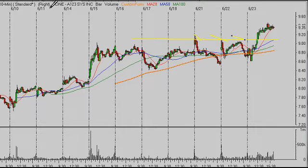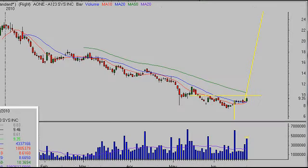So I think that as a counter to the primary trend, which is still clearly lower, you could get a bounce maybe up towards about $10 a share. But to me it's like shorting Netflix. Anyways, how about a look at Akamai for Daniel, AKAM.